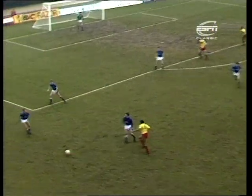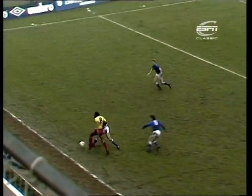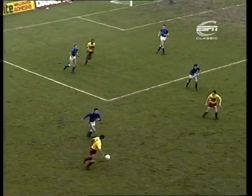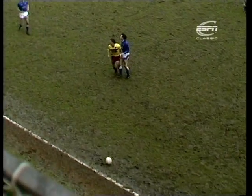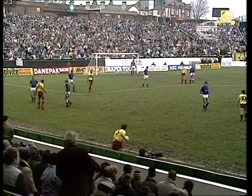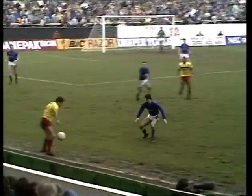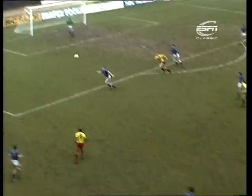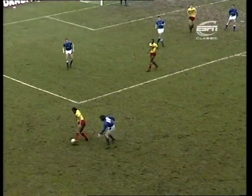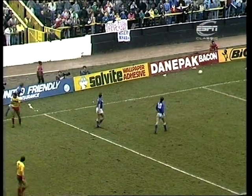Rostron. Barnes. Rostron again. And he had three round him there, John Barnes. Here's Rostron. In by Porter. Rostron. Barnes. And he's forced the corner.